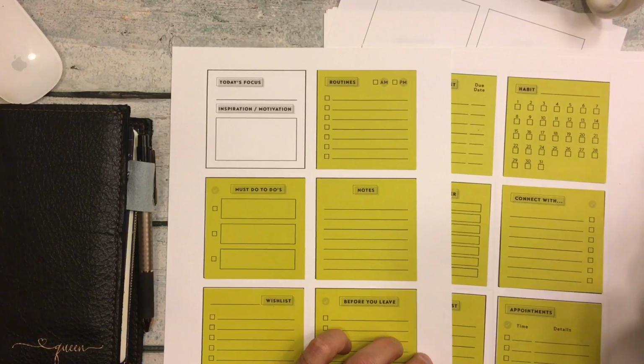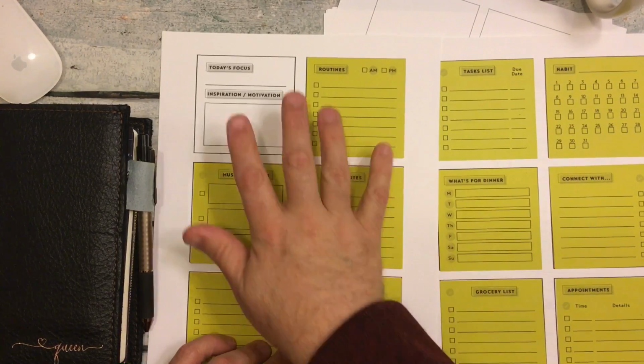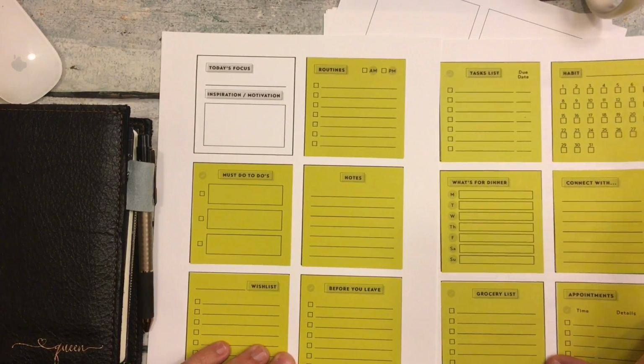And this set, these are the 15 that you get. Wait, 1, 2, 3, 4, 5, 6, 7, 8, 9, 10, 11, 12. I think there's another one. There's either 12 or 15 you get.